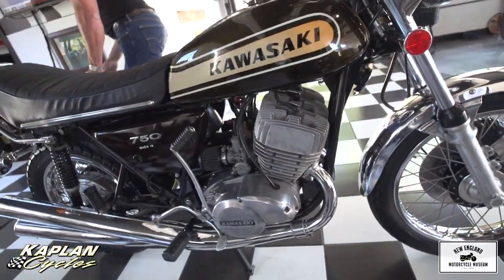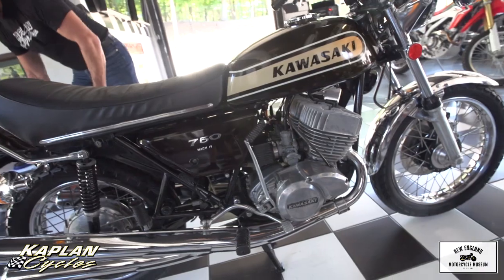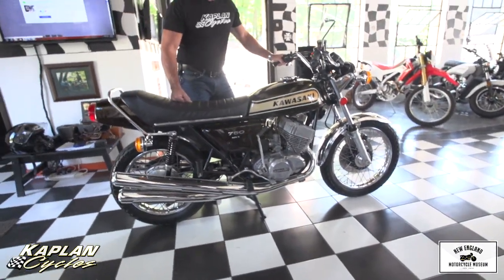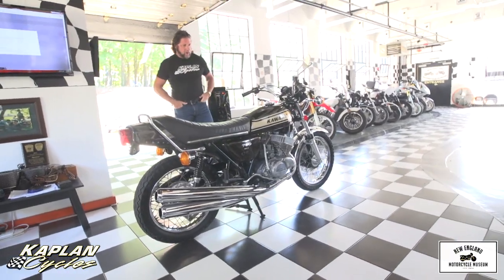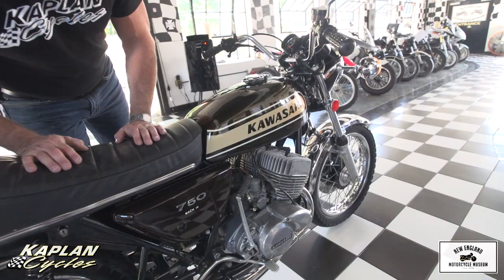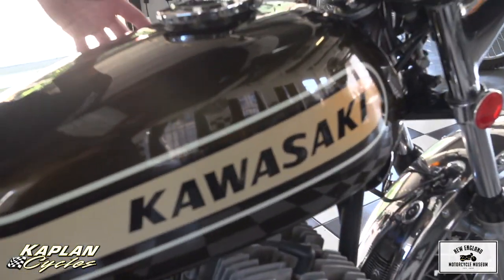This bike here is an original survivor, the finest example I've seen in a long, long time. The cosmetics of this bike are just off the hook. Starting at the gas tank, this is absolutely the cleanest H2 gas tank I've ever seen, inside and out. There's not a single ding on it.